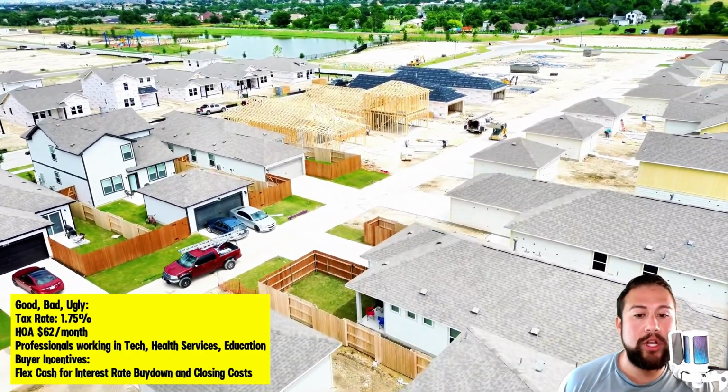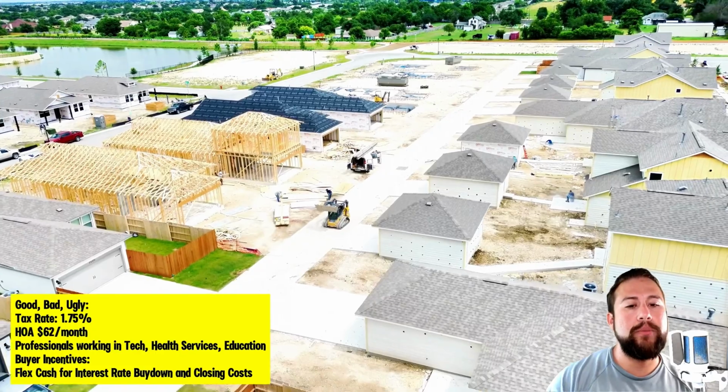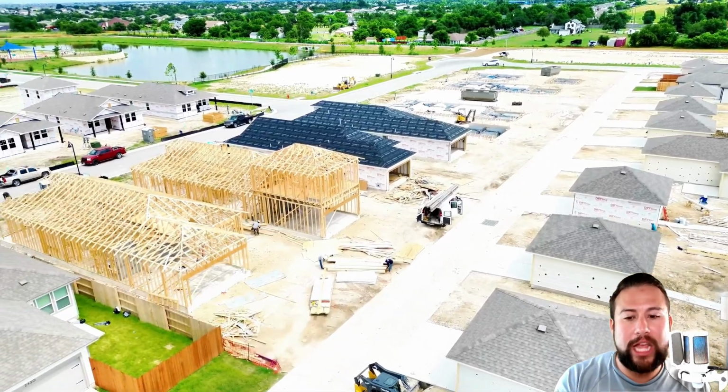D.R. Horton is the other builder that's building single family homes just like this. There are 4 builders all together, but the other 2 are building more townhomes. These 2 are building the single family homes. But peep the rear entry garage. I really wanted you to get a good view of what that looked like.